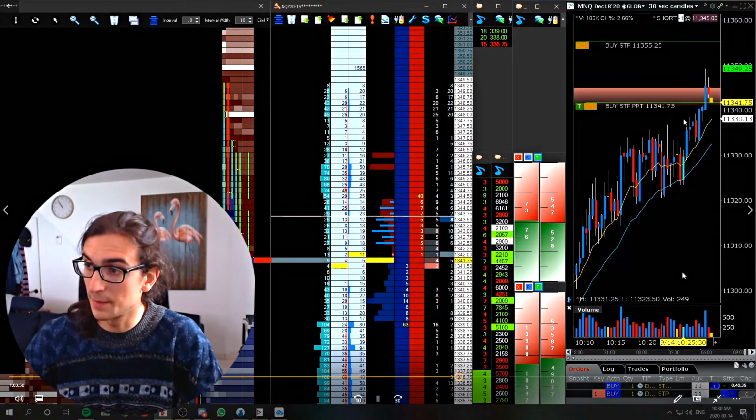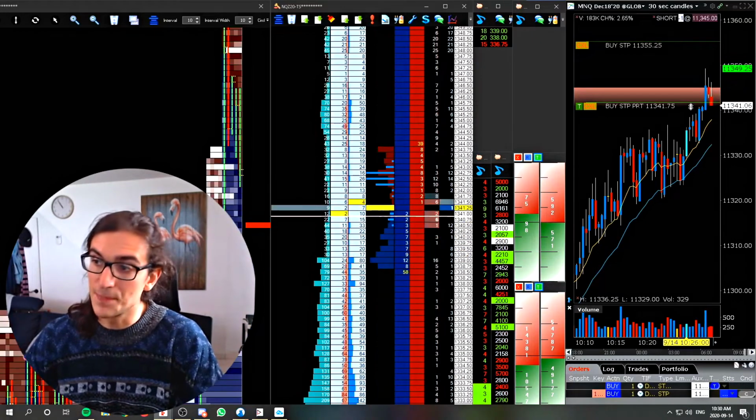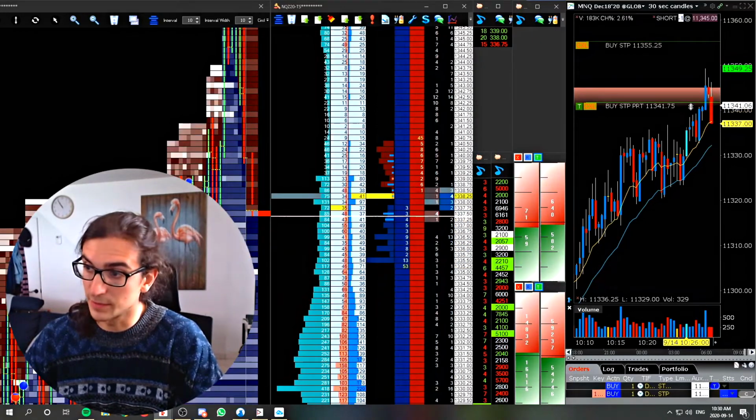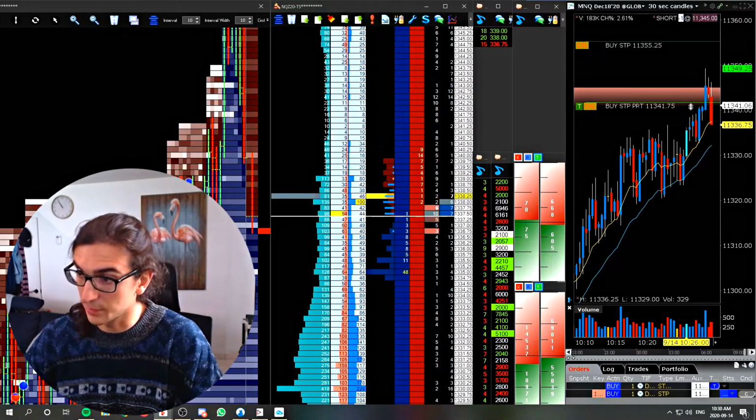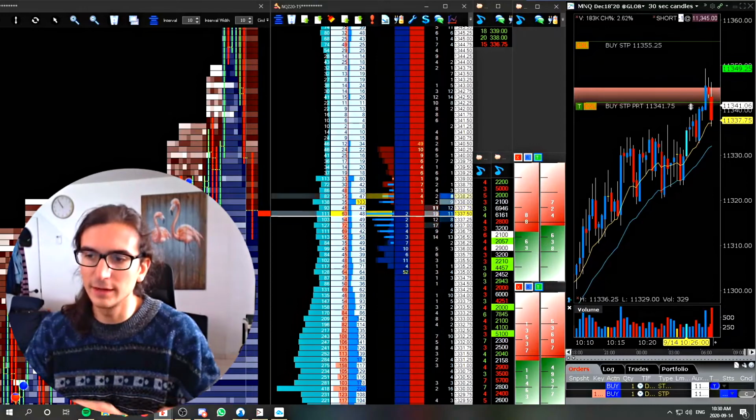I see some sellers start to come in, and you can clearly see that since we're on side on the trade, there's no reason to cut it. I'm not in a rush to put in a break-even stop either, because I'm liking what I'm seeing in the short term here. I'm seeing these sellers come in slowly. They're creeping their way into the market.